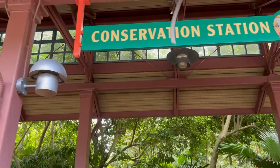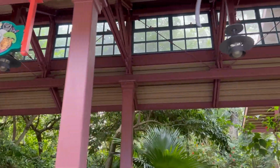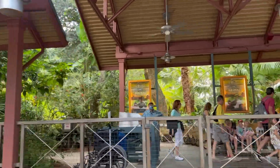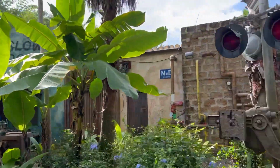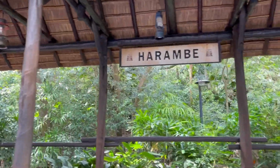All right, guys, just finished drawing Pumbaa at the Animation Experience here at Rafiki's Planet Watch. Let's keep walking around and see what's next. All right, we are departing Conservation Station. It was a fun little visit. You're welcome. Hey, there's Donald up there. And we're back. Hey, Harambe.